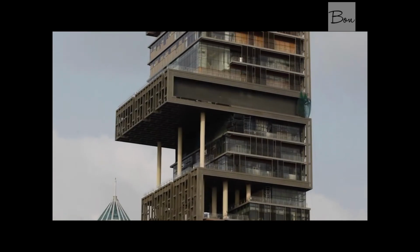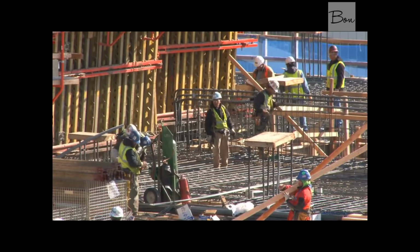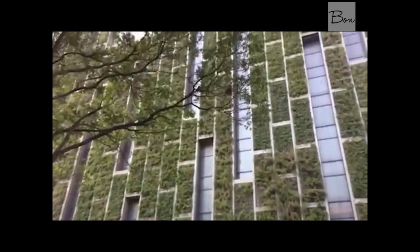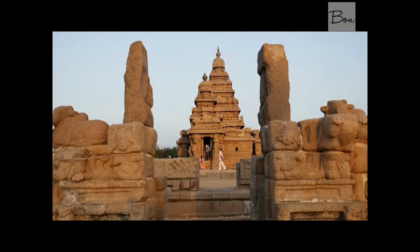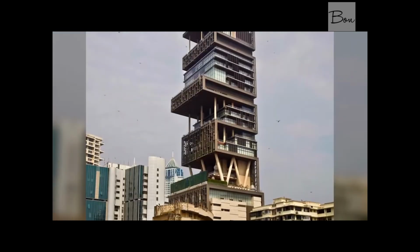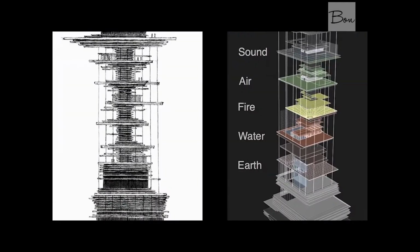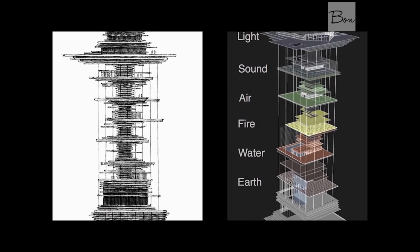Considering the unique shape of the skyscraper and the fact that its construction cost not 6, not 7, not 8, but 10 figures, it'd be a fair assumption to presume the design of the home is symbolic, or at least, on purpose. And that assumption would be correct. This incredible structure was meticulously crafted with Hindi influence and generously laced with religious symbolism. Within the 27 stories, there are 6 sections of the home that are meant to reflect earth, water, fire, air, sound, and light.